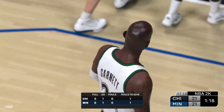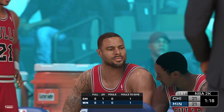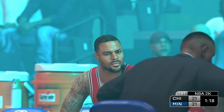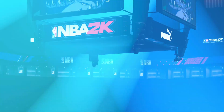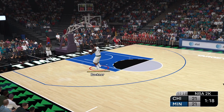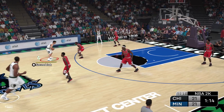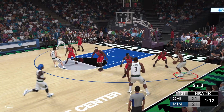And how sweet a play was that? As sweet as it gets, an exquisite pass to set up the powerful alley-oop dunk. Guys, I tell you, there are assists, and then there are delicious dimes. This was the latter. Smith checked in for Minnesota. Garbage man comes in for Harris. For Minnesota, they've gone 8 of 10 shooting, coming out very strong.